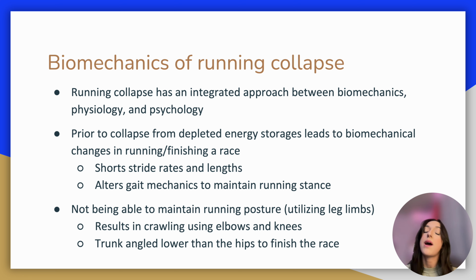Now, overall, looking at the biomechanics of a running collapse, the running collapse has an integrated approach utilizing biomechanics, physiology, and psychology. Running at longer distances involves biomechanics, as in alterations of gait mechanics, stride rates, and stride lengths. Physiology looks at the energy depletions and thermogenics, as well as psychology. It is mentally fatiguing. They are running longer distances and they're also mentally wanting to finish that race. Prior to the collapse, depleted energy storages lead to biomechanical changes. Like I mentioned, there are shorter stride rates and lengths, and alterations of gait mechanics to maintain that running stance as well.